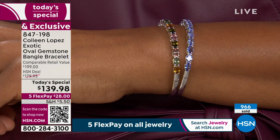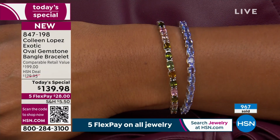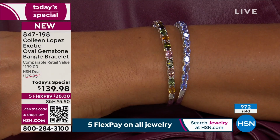But I will tell you, if you think the tanzanite looks great here on camera, I said it earlier, wait till you get it at home. It is so saturated, and so it's probably some of the best tanzanite I've ever seen in my life.